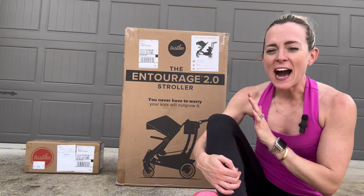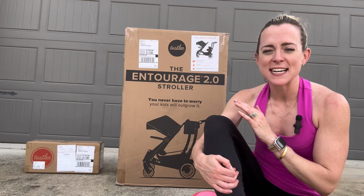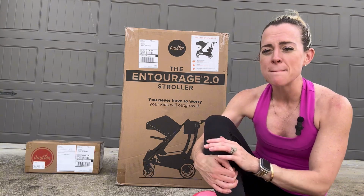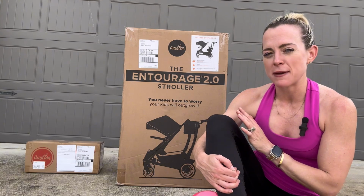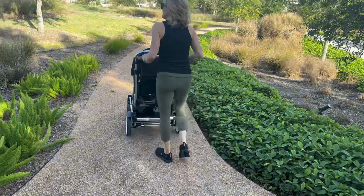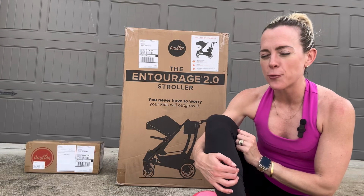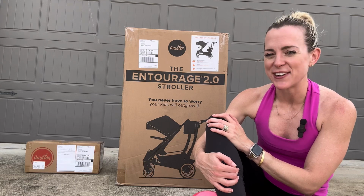You guys, I have been in the mom and baby space since early 2011. I have been testing mom and baby products for many, many years, and I have seen this stroller over the years at different baby expos, but I've never really seen it in action with kids, real life. So I am really looking forward to testing this out and for us to check it out together. So let's do it.